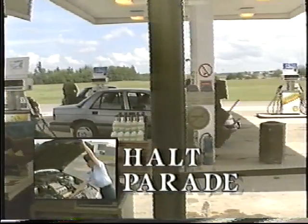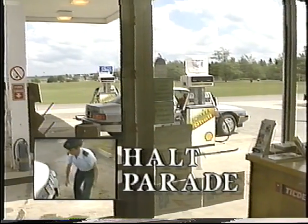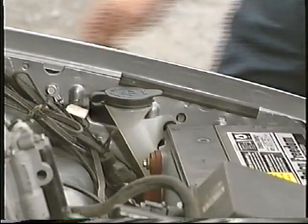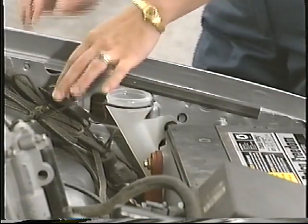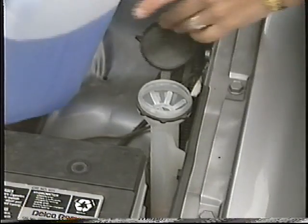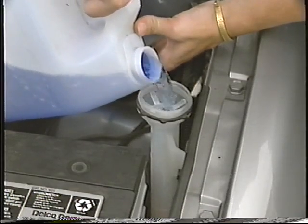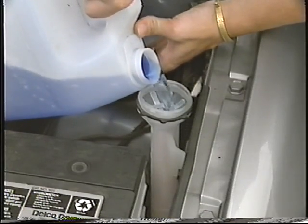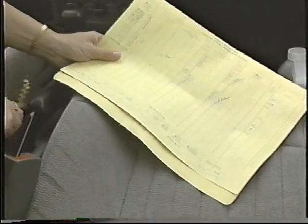The halt parade is conducted whenever the vehicle is shut down for a period in excess of 20 minutes. Keep in mind that while conducting this parade, if the driver finds a fault that may affect the safe operation of the vehicle, he must rectify it before continuing and record it on the work ticket. The following inspection must be carried out during halts.